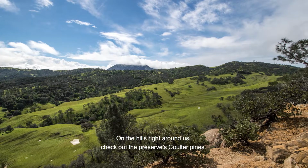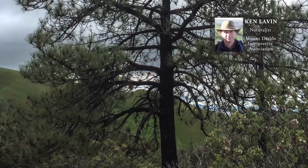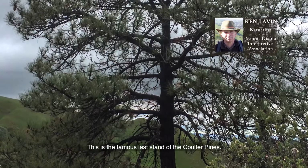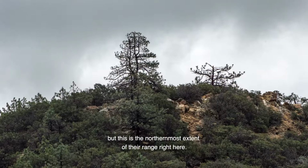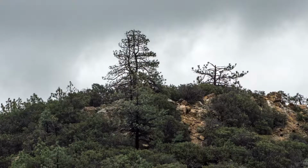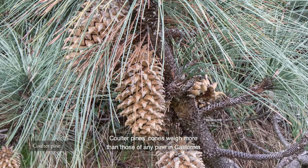On the hills right around us, check out the preserve's coulter pines. Here's Ken Lavin. This is the famous last stand of the coulter pines. Mount Diablo has larger coulter pines, but this is the northernmost extent of the range right here. Coulter pines' cones weigh more than those of any pine in California.